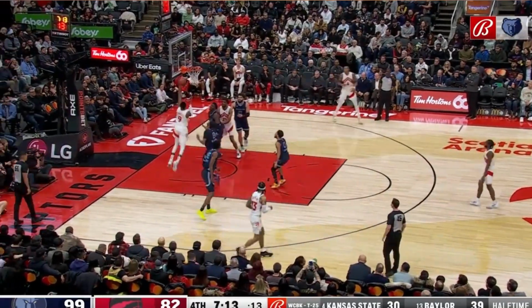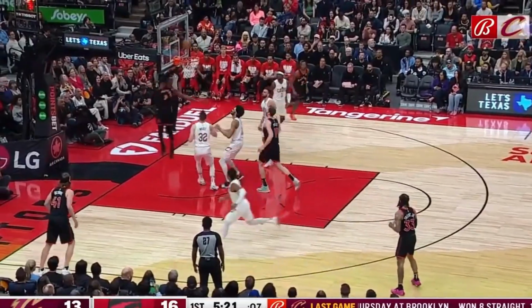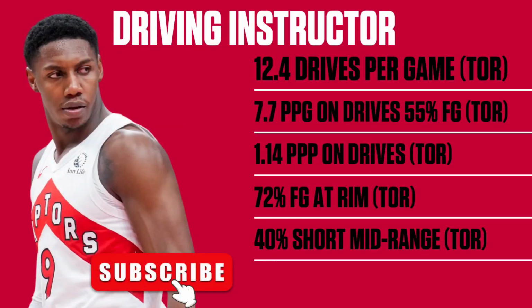RJ's range of motion with his right hand, his right shoulder, that dexterity, it isn't that great. When he's finishing on the right side, his elbow is usually tucked pretty close to his body. These are some things that he needs to work on, but he's still finding a ton of success. He was the Raptors' most successful driver. When he was on the Raptors, he was one of the best drivers in the NBA.